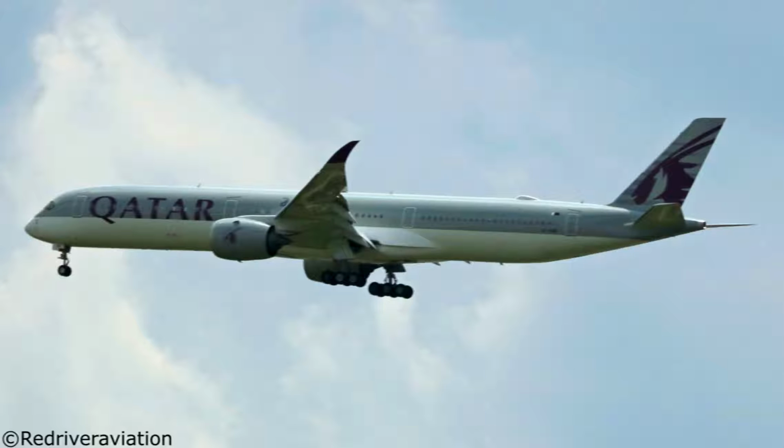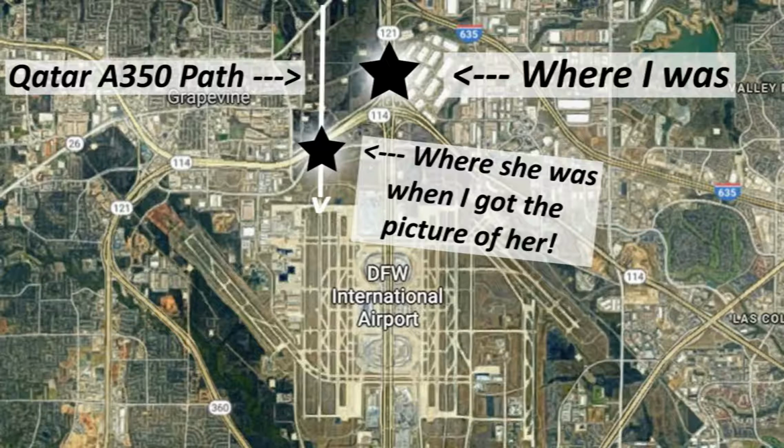I knew I wasn't going to be able to see the Qatar A350, so I kind of knew that was a done deal, so I didn't even try because of my brother's baseball game. That's why we were there, by the way. But anyways, my brother's baseball game was very close in time to when it was supposed to come in, around 3:30. It came in at 3:10.